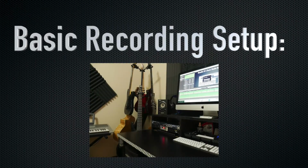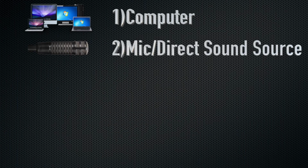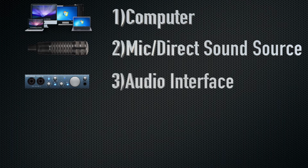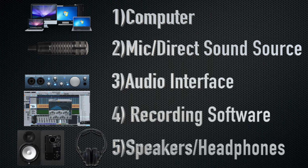Let's take a look at the equipment and software you would need for a basic recording setup, and why I think all musicians should have their own studio setup. You can put together a simple recording studio with these 5 things: a computer, a microphone or direct sound source, an audio interface, recording software, and speakers or headphones.